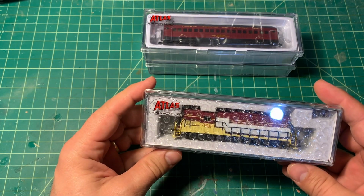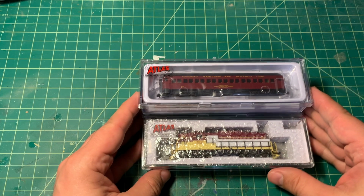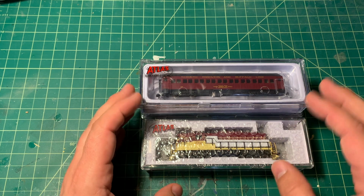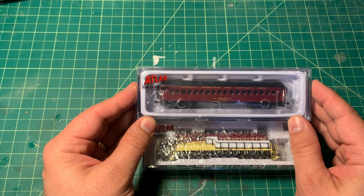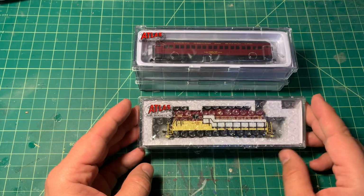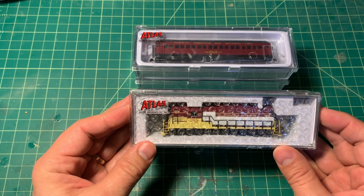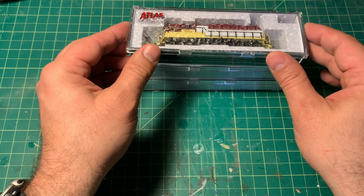And then to go with these, I also got the new GP9 TH&B. So even though, yeah, I'm doing modern era, I figured that these might be nice to run once in a while for Toronto, Hamilton, and Buffalo. And then this new DCC locomotive, number 402, will be a nice addition too. So I'm going to get that onto the layout shortly.